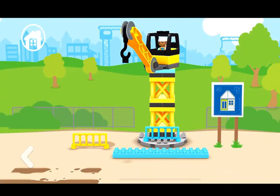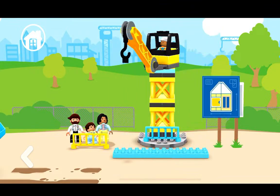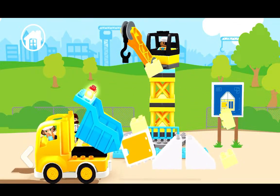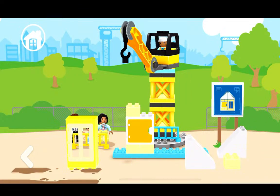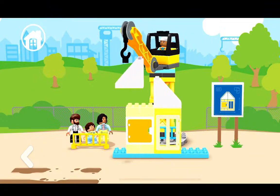On this level we need to build a building. Okay, let's do it. Beautiful. Hello, dump truck. Many details. We look at the picture and build some house or maybe some building. Okay. I take details and build. Super.